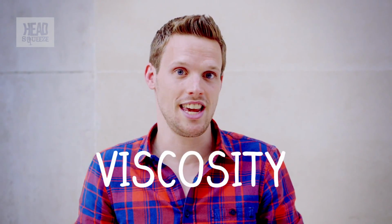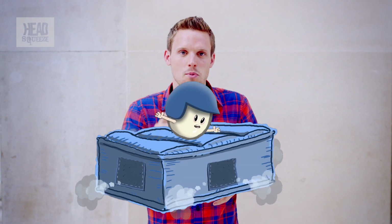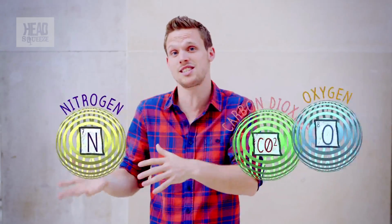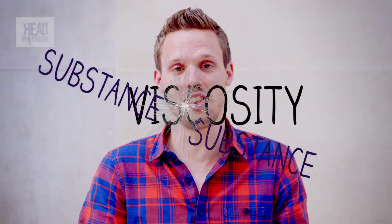A stuntman's airbag has special flaps that burst open when he lands on it, and that is where the action happens. You've got all those nitrogen molecules, carbon dioxide, oxygen molecules, brimming full of kinetic energy, all colliding together as they try to escape from the airbag. Viscosity is just how quickly a substance gets out of the way, and that is all down to collisions.